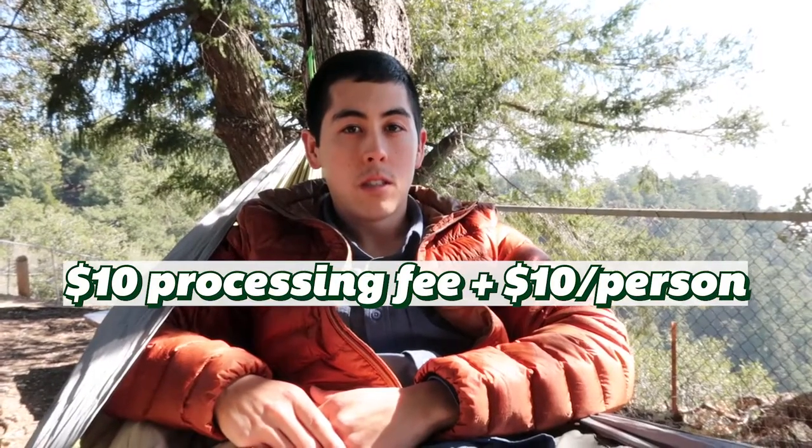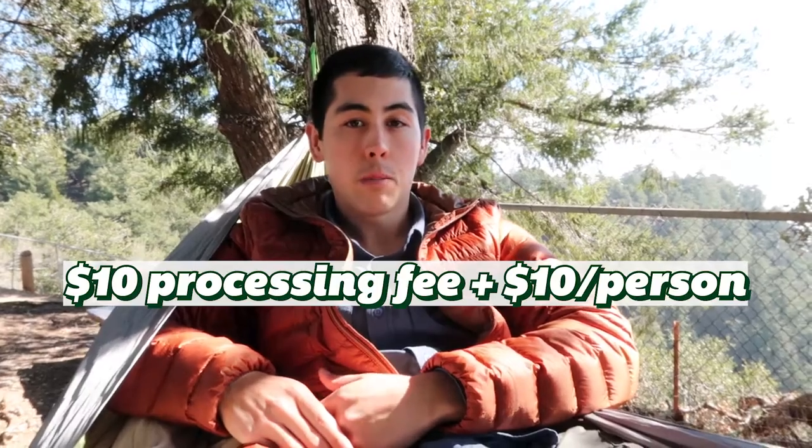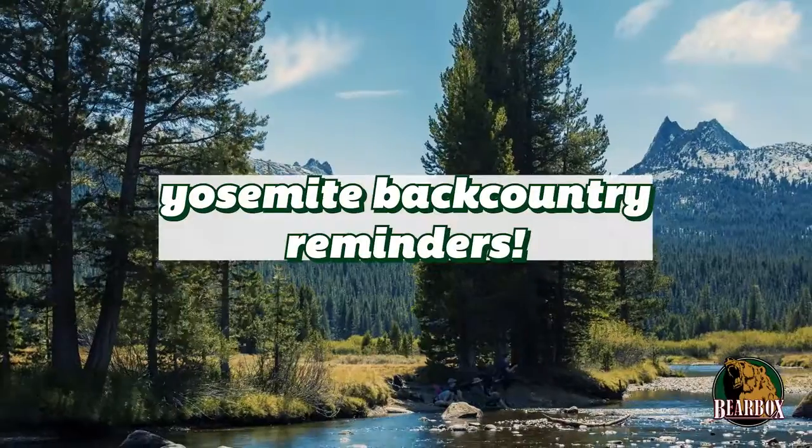So the Half Dome day permits that are available through recreation.gov, there is a $10 processing fee if you were lucky enough to get permits. You can reserve for up to 6 people in a party, and if you are awarded permits, it's $10 a head after that initial fee.